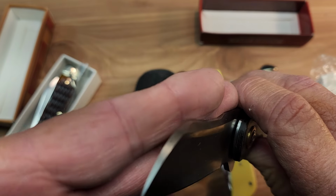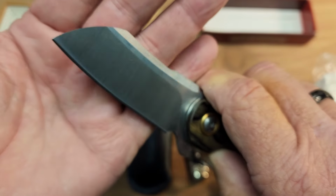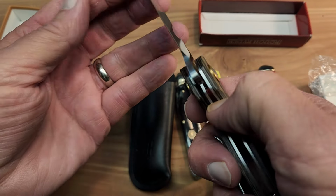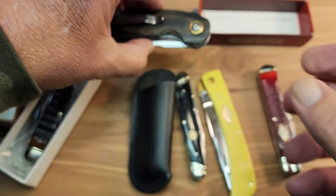There we go. Now I'm getting it. Look how thick that is. That's a nice thick blade. That looks like a nice workhorse knife there. These are some terrific knives.